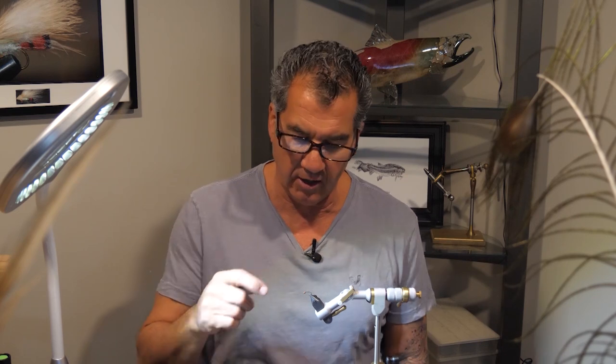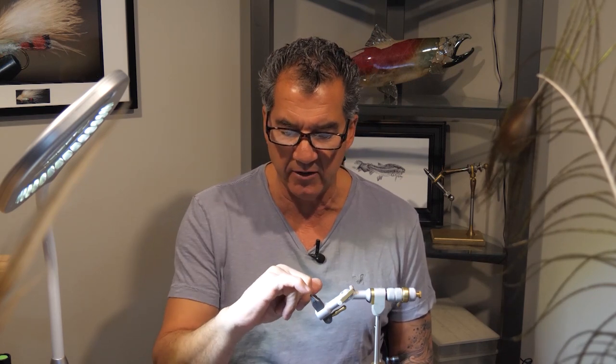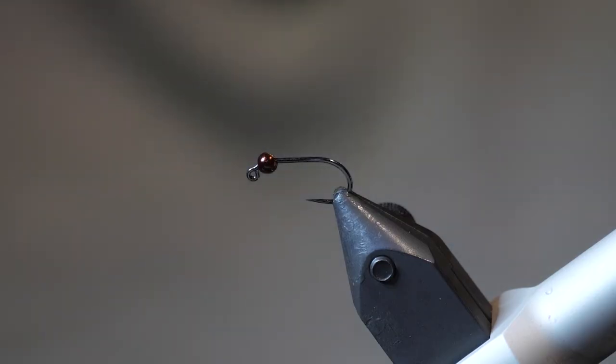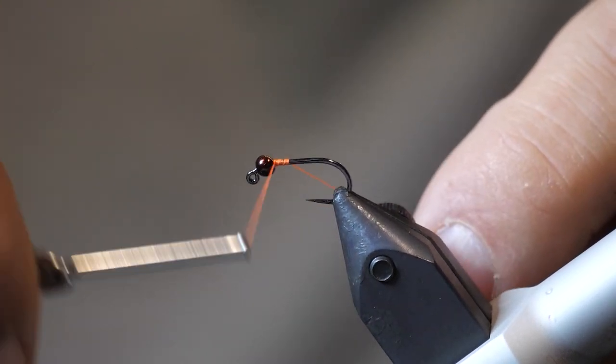So to start the fly off, I've put my slotted bead onto the jig hook. You have to buy these special slotted beads so you can actually get them onto the hook and get them up close to the eyelet, with the small hole towards the front. When you put the slotted bead on, take your thread and just wrap in a small little bit to start.